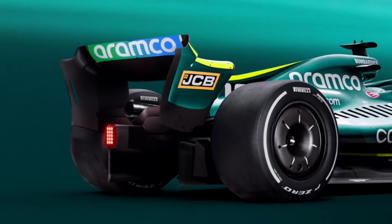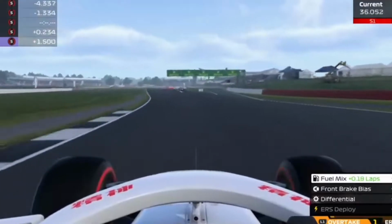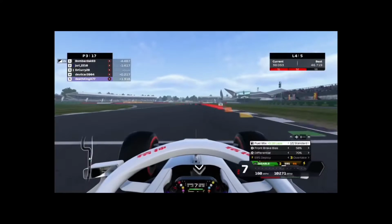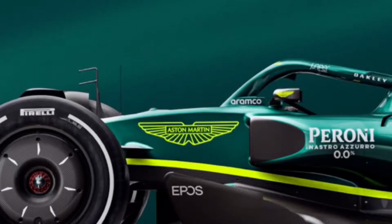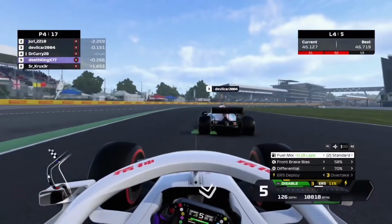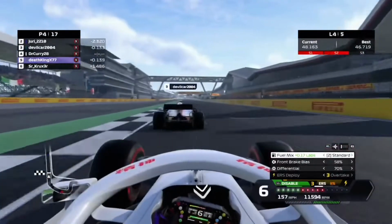They've used the colors again. It looks quite odd. And also, I'm not sure if it's just me, but I personally don't really like the lime yellow Aston Martin logos. I think they should have kept it as white. But those are the only criticisms I have. I think it's a great looking car.